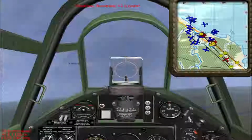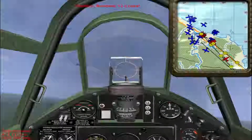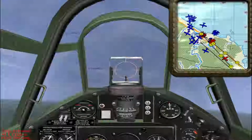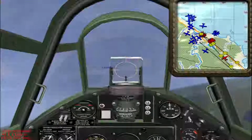Now in the meantime, the government had finally got into gear and put out specifications for a new mono-wing fighter aircraft that must have a speed of over 300 miles an hour with a fully enclosed cockpit.